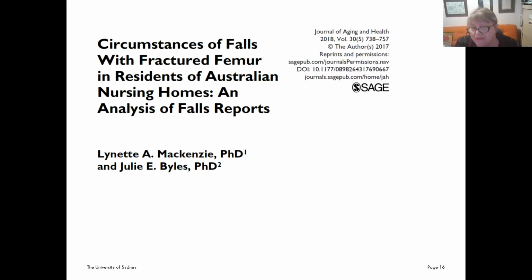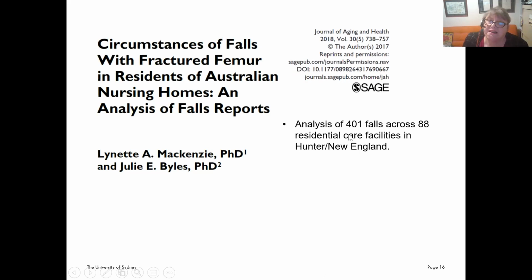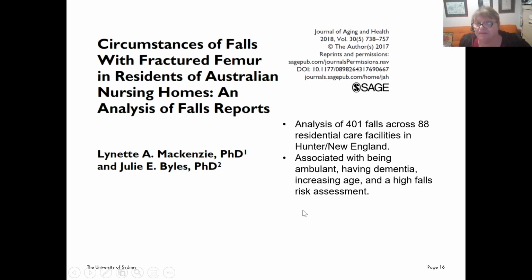So here's another study that has been done just to look at what some of the circumstances were around serious falls in residents of Australian nursing homes. So these are all falls that resulted in a fractured femur. Of course, there'd be any number of other types of falls in this setting, but we just looked at fractured femurs for this analysis. And we looked at a total of 401 falls reports across 88 residential care facilities in the Hunter, New England area.